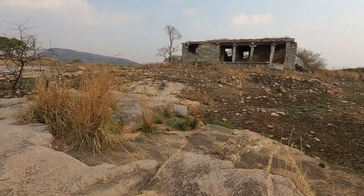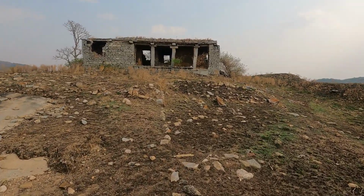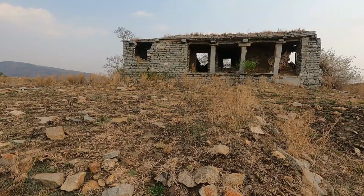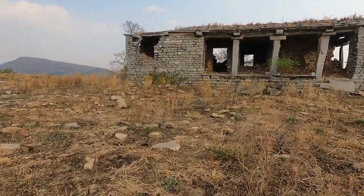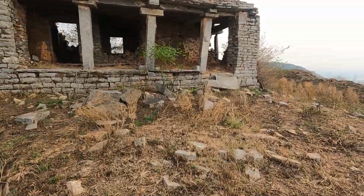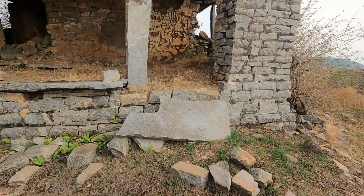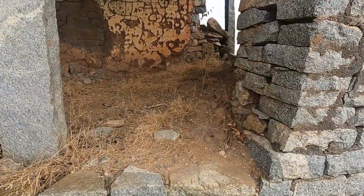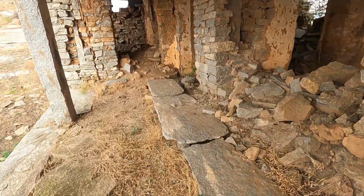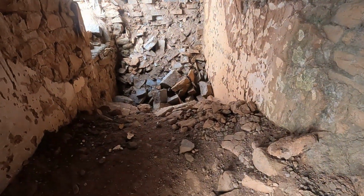There's just one other thing I wanted to show you guys. The treasure hunters have been destroying all these ancient structures on top of hills, and it's really sad. So this is one such building where people have dug up the whole place, thinking that maybe there's some treasure inside. Let me show you what they have done, which is rather unfortunate. Look at that, they've dug that whole damn place.